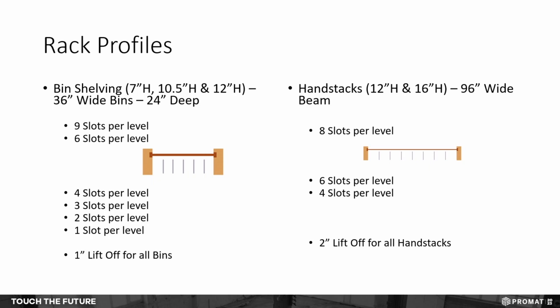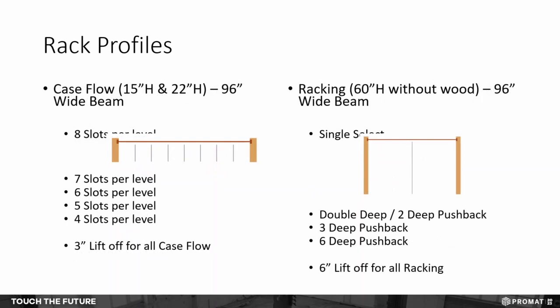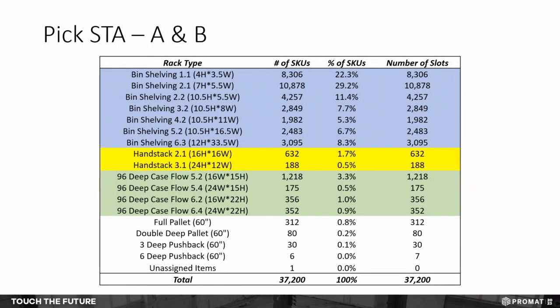We set up all of these sizes, very small bins, hand stacks, all the way up to case flow, racking, and then we got into high-density storage. So we do the iteration, and we're looking at the A and B items. What's interesting here is if you go all the way down to the bottom, today it says they have 312 items that should be picked out of a full pallet location. They've got 120 plus items that should be picked out of high density storage.